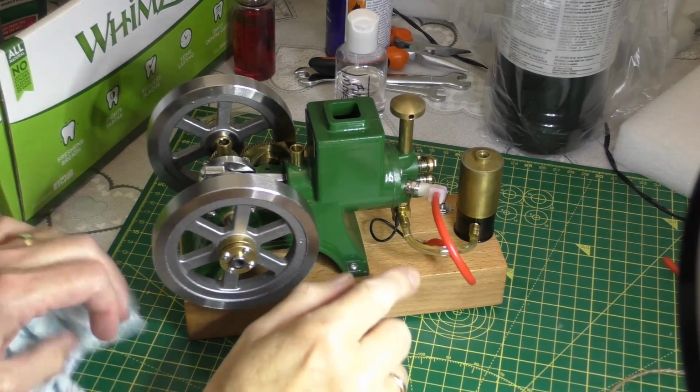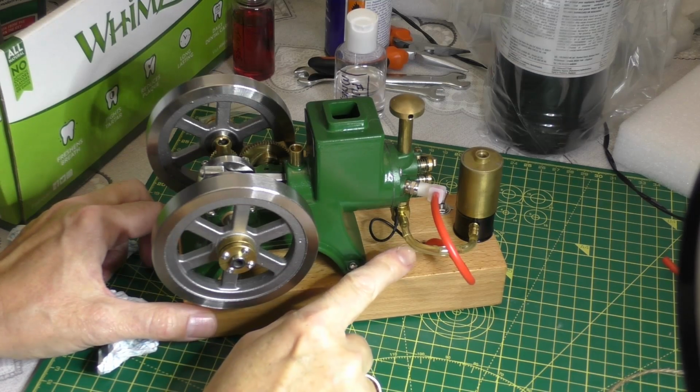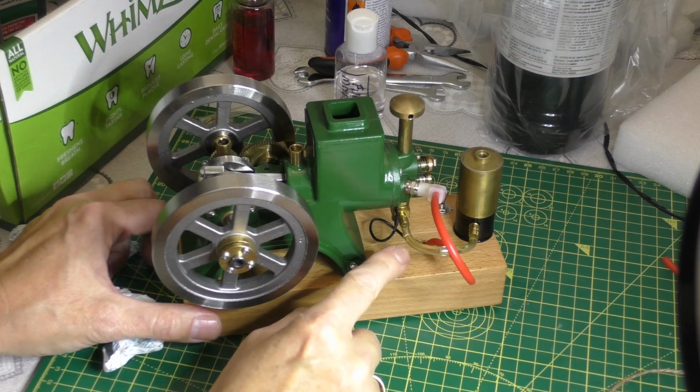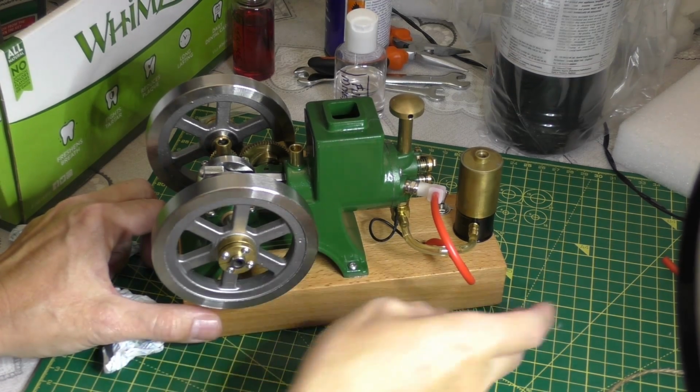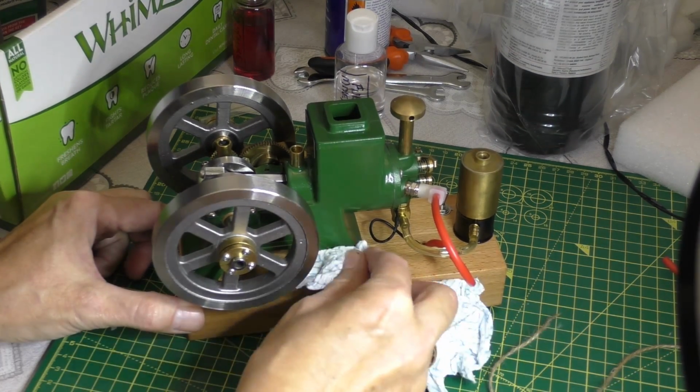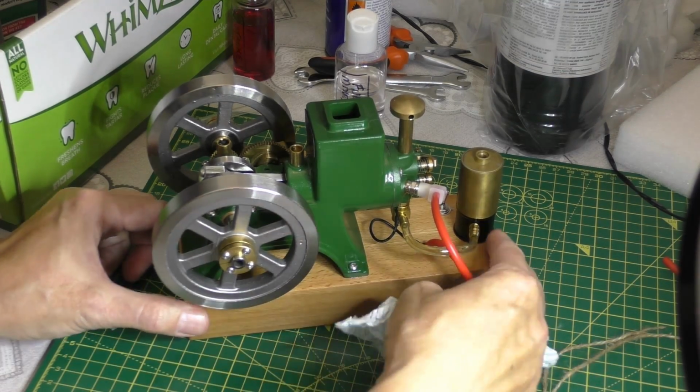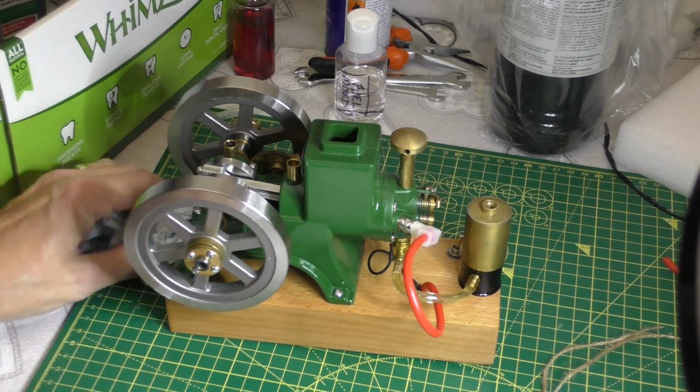Right, I've got some in. I mean, there's lots of air bubbles which I didn't want, but you can see that there's a little bit of WD there in the fuel line pipe. That should be enough to draw that into the cylinder. This has got very oily very quickly. If I ever do get this to start, it's going to slide about all over this table.